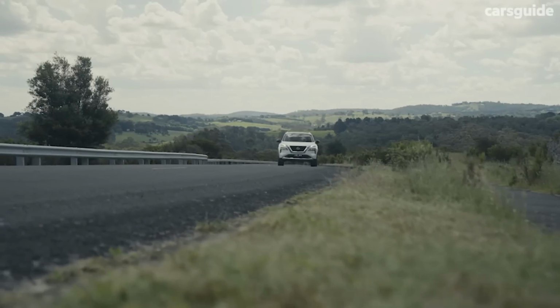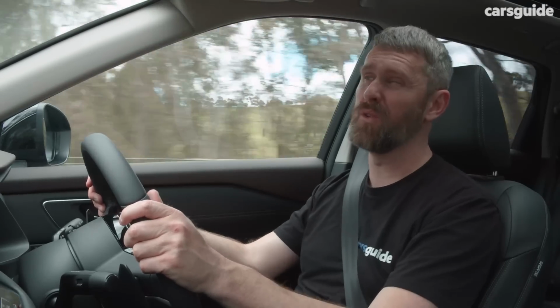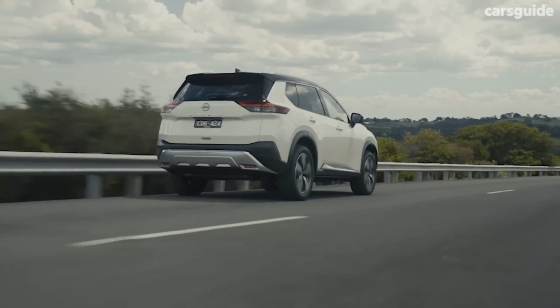Buyers are expecting a lot more in this segment now when it comes to refinement, and Nissan's really come to the party with the noise suppression measures. Even on coarse chip roads, it's quite a quiet cabin. It's a great job on Nissan's part. Another nice surprise with the new X-Trail is how much better it handles than the old model. It's not a sports car, it's a family SUV, but there's still fun to be had on a twisty road in the new X-Trail.